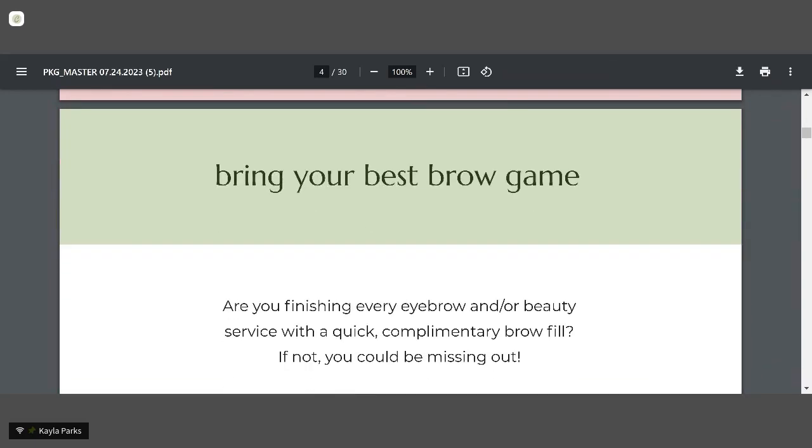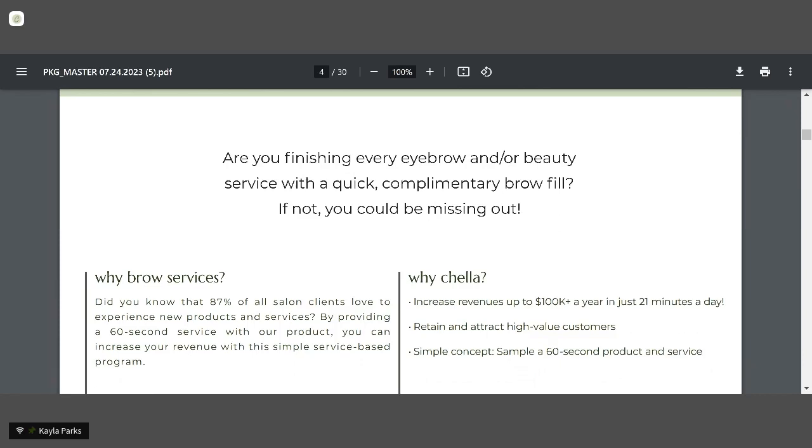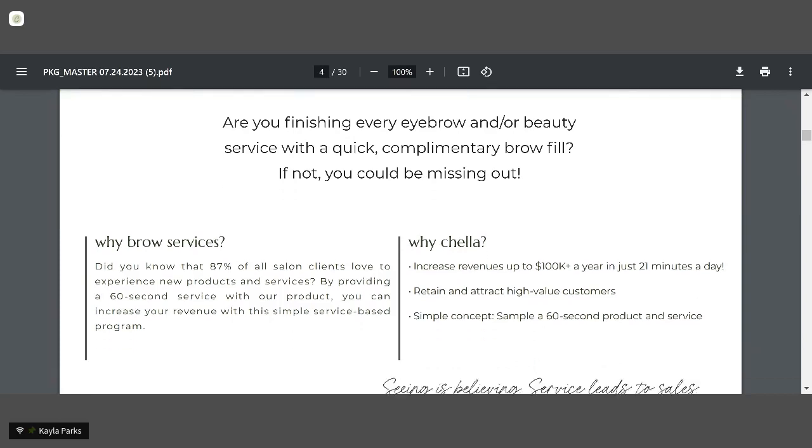And then bringing your best brow game. We want to make sure that you're finishing every beauty service or quick enhancement with a complimentary brow fill. It only takes you 60 seconds. And if not, you're probably missing out on a great opportunity there. Not only are you making somebody feel better by giving them an enhanced brow, but you also have a retail opportunity. If you think about what services you are doing all day long and how to maximize that time with your client, doing a complimentary brow fill for them can really drive your revenue up significantly. We see it, we hear it, we train on it. It's such an impactful service to integrate at the end of every service.